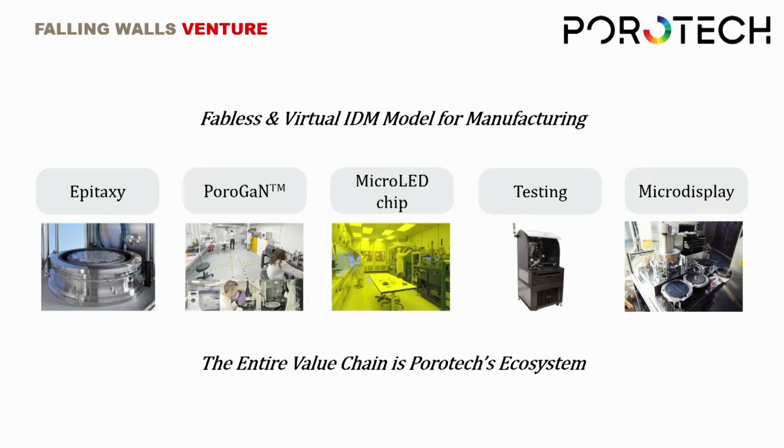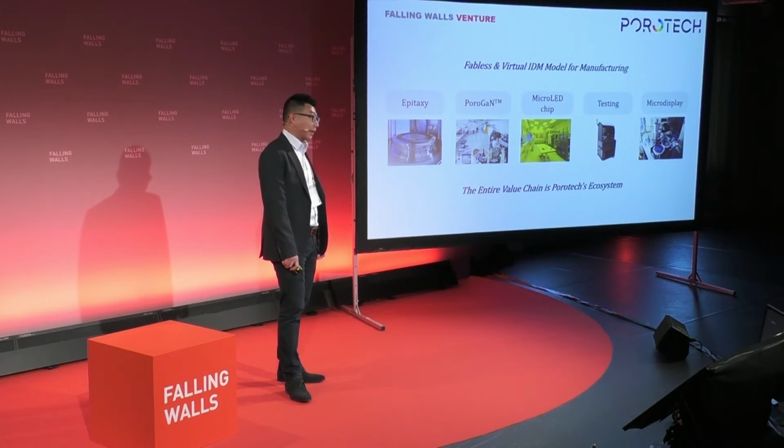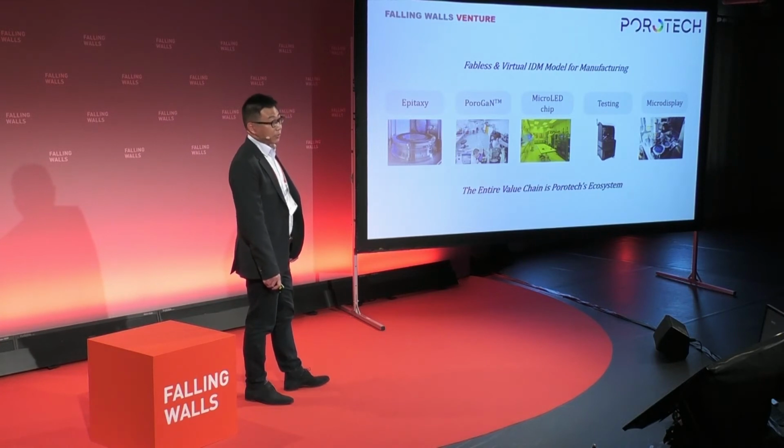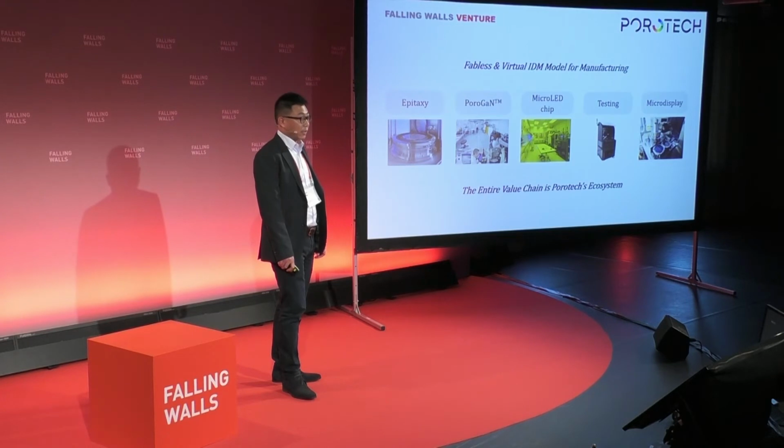Within 18 months, we've raised £4.5 million in investment. We have a very small team, 20 people, but we have done the technology transfer and pilot production. We have the supply chain in place. We're working with world-leading companies to commercialize this technology, and essentially, we're working with everybody along the value chain. We're currently closing our big Series A round of investment to press the button and accelerate the process to get the microdisplay products out on the market as soon as possible.